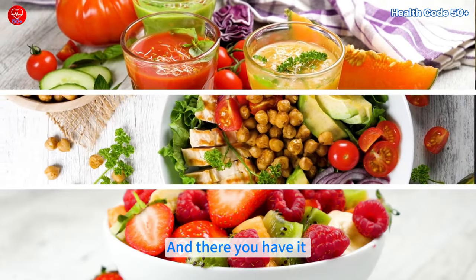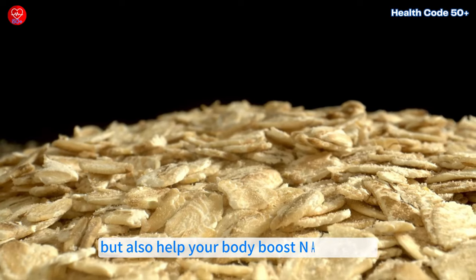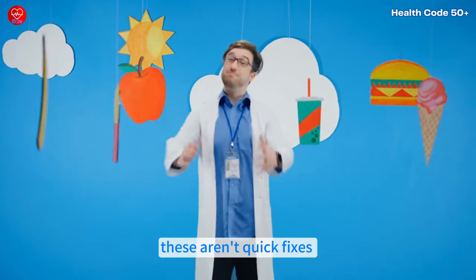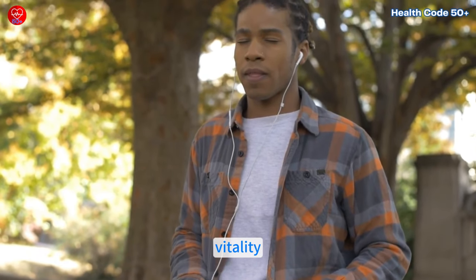And there you have it. 9 incredible foods that not only keep you healthy after 50, but also help your body boost NAD+ levels. Remember, these aren't quick fixes. They're part of a lifestyle that supports your energy, vitality, and overall health.